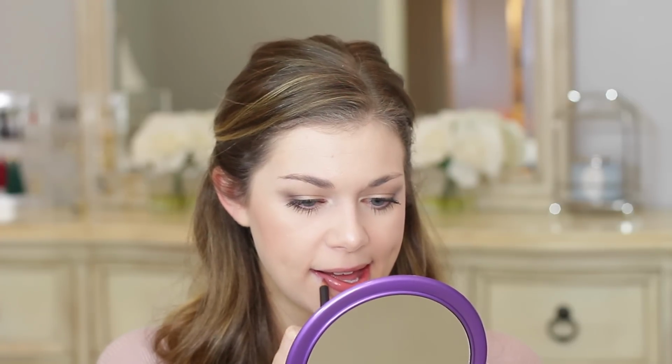And I do like MAC lip liner, so I already know that much. I just want to see the color. It's not quite as dark as I thought it would be. Even when I swatched it on the back of my hand, I thought it was going to be like more vampy than this.